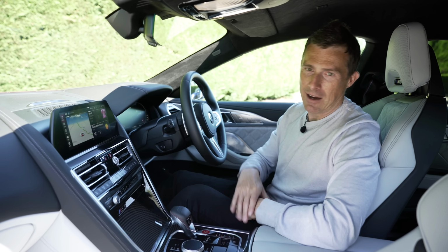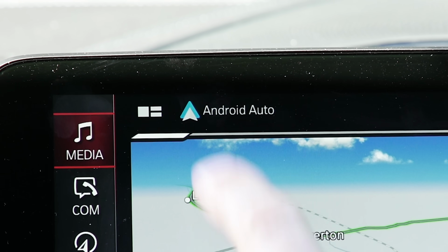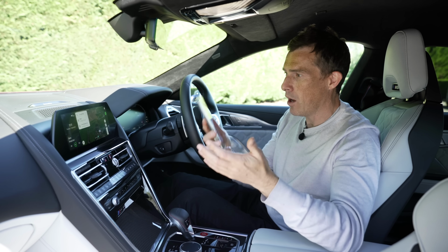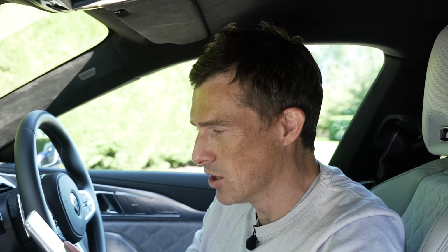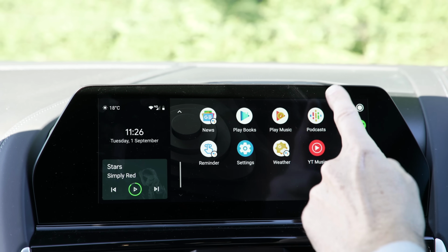Right. I'm not going to use that, and I'm going to tell you why, because now you get BMW's iDrive system with, look there, the logo, Android Auto. And you know what? They may be late to the Android party, but they have hit it big because it's wireless. I've never had Android Auto connect wirelessly. That is utterly awesome. Look, so I'm just going to use my Google Maps. I'm going to use my Android system. I'm going to use Google to do the voice command.